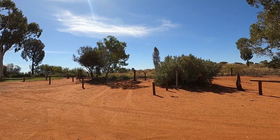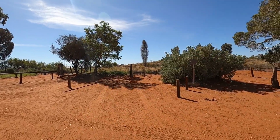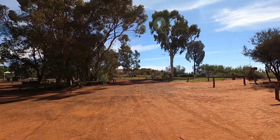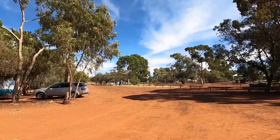I asked you to put the measurements in and you tell them you're 14 metres long and they give you that campsite. None of them look like they're very big at all. It's quite deserted here too. Expected a lot more people than this.